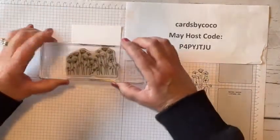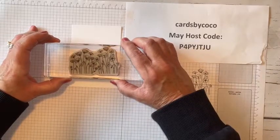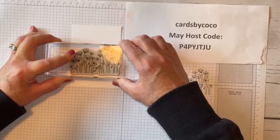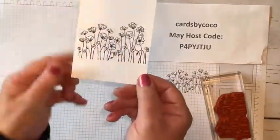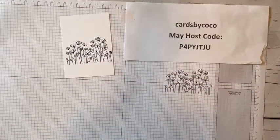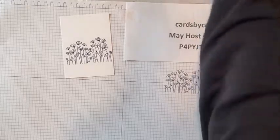Okay, so let's see here. Kind of hard for me to look because, you know, I don't want to stick my head underneath for you. So with these stamps, you kind of want to tap, tap, tap because you don't want a lot of blurring. And this just turned out perfect. If it's a little wonky, don't worry about it because we are going to fix that up with the ribbon. And now I'm going to grab the Poppy Parade.